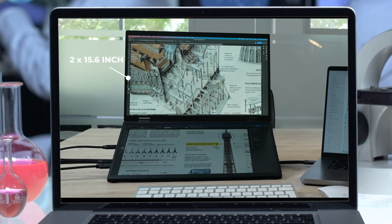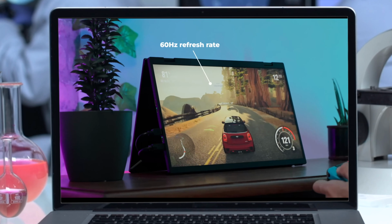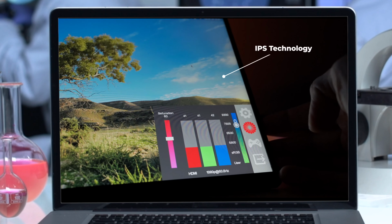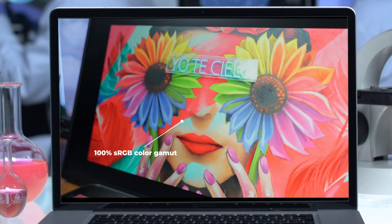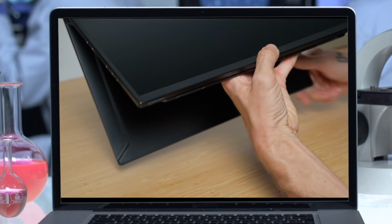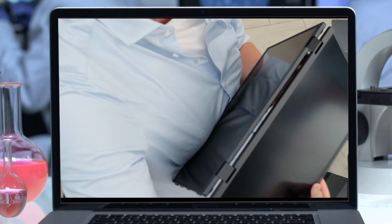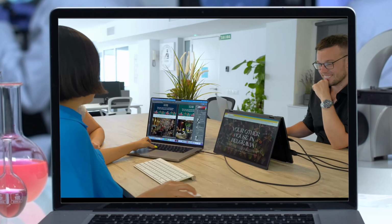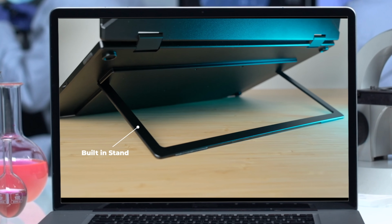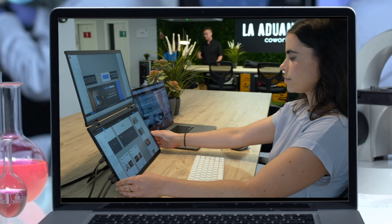Delta features two 15.6-inch displays with 1080p resolution, 60Hz refresh rate, IPS technology and 100% sRGB color gamut for clear visuals. Delta can be folded 360 degrees into a triangle configuration, which can be adjusted freely. So you can share your external monitor with your friends while using two separate devices. The built-in stand allows you to adjust the viewer's angle for optimal comfort.